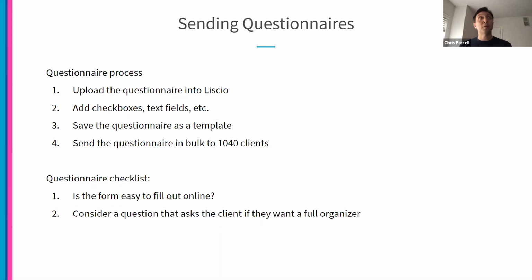When you're thinking about your questionnaire, think about how the online experience will be. So for example, we think that having a yes/no checkbox is going to be really easy. You might have a better way or another way you want to do that, but having everybody type in yes or no is probably not going to be a very good experience, okay? So think about how your questionnaire might be fillable online.